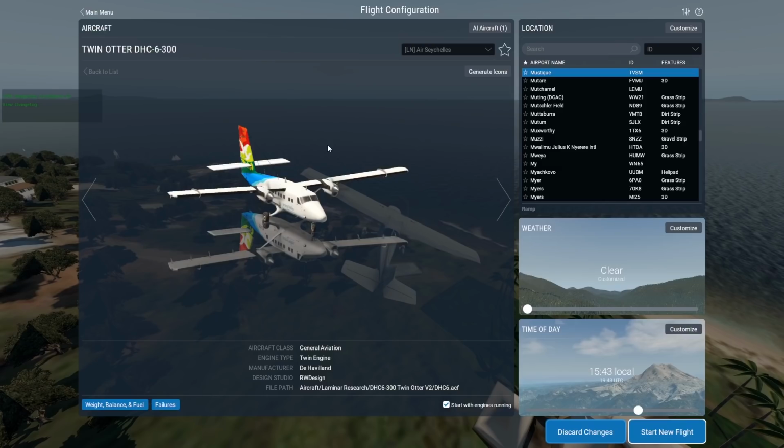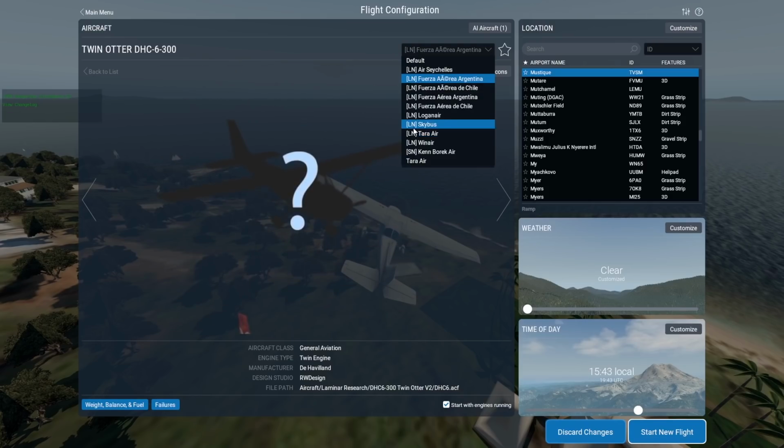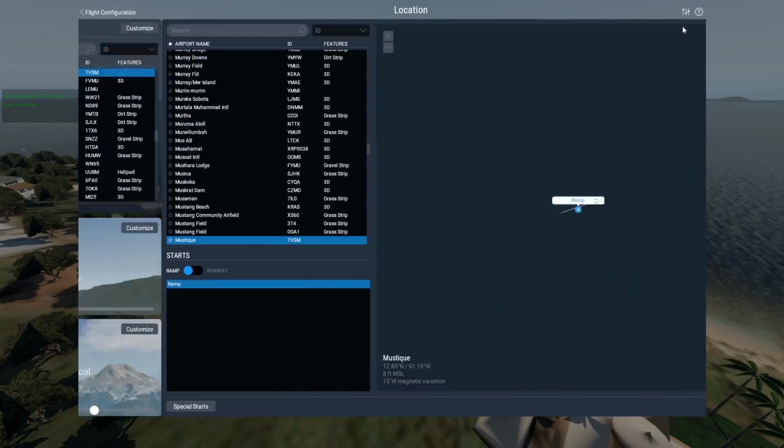Now the airlines that actually fly here is SVG Airlines, which is the national airlines of the Caribbean basically. There's also Mystique Airways, which kind of belongs to this island, I guess, and they all fly planes like the Twin Otter. We don't have the proper livery for all these airlines, but whatever. Let's just go ahead and land this plane down here.